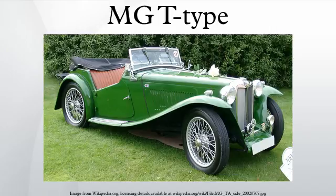0–60 mph time was 22.7 seconds according to Popular Mechanics. An example tested by The Motor magazine in 1952 had a top speed of 77 mph and could accelerate from 0–60 mph in 18.2 seconds. A fuel consumption of 26.7 miles per imperial gallon was recorded.